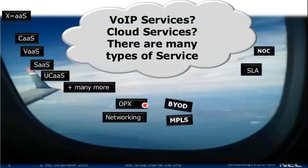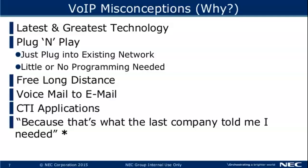Are they talking strictly off-premise extension? Are they looking to network devices together or network systems together? Are they talking about bringing their own device? Do they mean SIP trunks, or are they bringing in an MPLS network, which back in the day used to be primarily for the enterprise? Now we're seeing MPLS in the small business, right? Are they a network operating center? What do they mean by voice over IP? Voice over IP can take on several different meanings to different people. So we need to drill down and figure out what type of voice over IP.